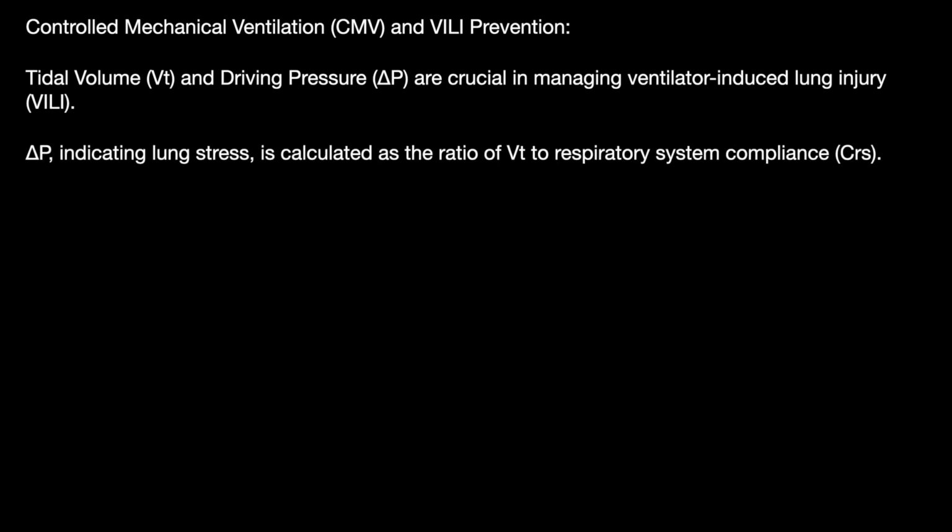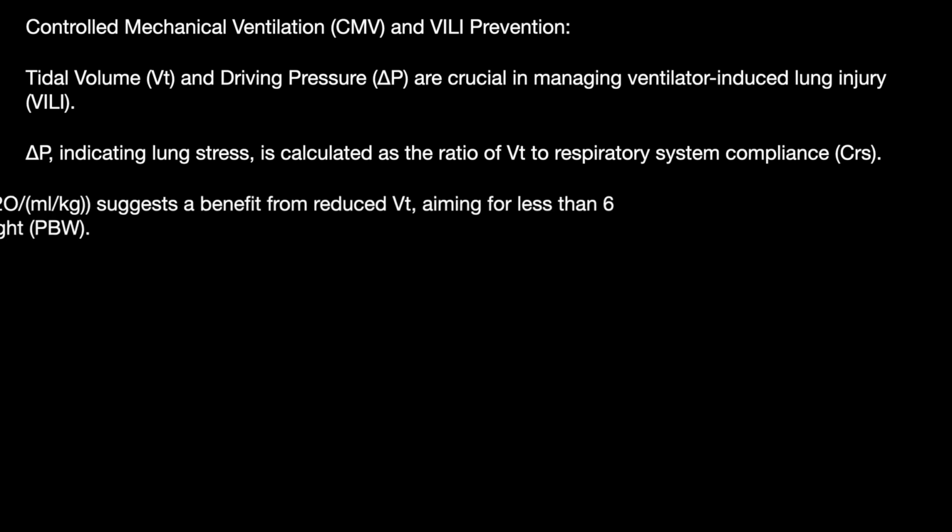So coming to the invasive ventilation. Invasive ventilation doesn't really mean that we are not causing any lung injury. In that also we need to reduce what is called the ventilator induced lung injury. So tidal volume and driving pressure are crucial in managing this VILI. Delta P, that is the driving pressure, indicates the lung stress, and it is calculated by the ratio of tidal volume to the respiratory system compliance.